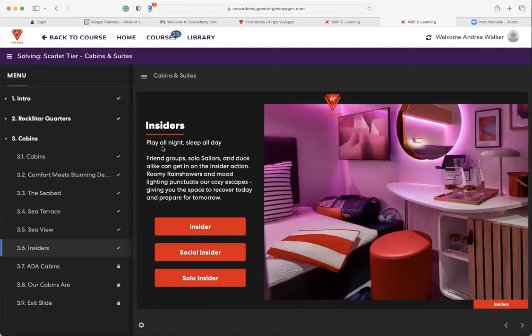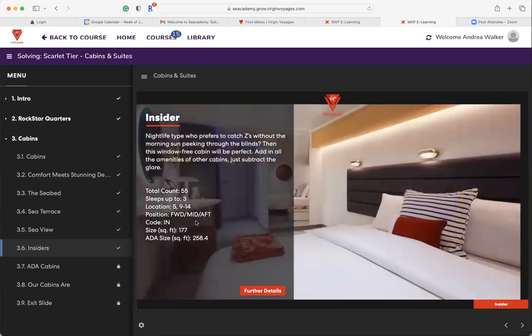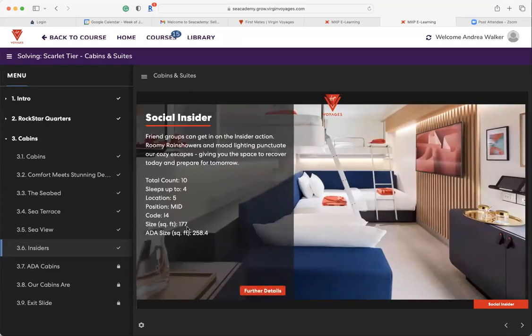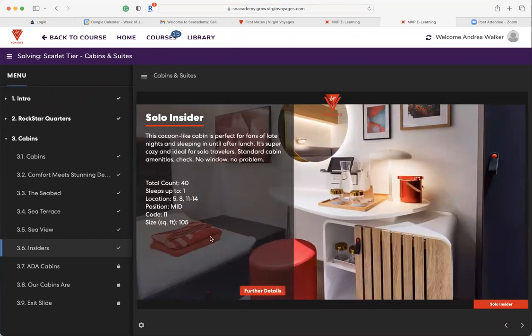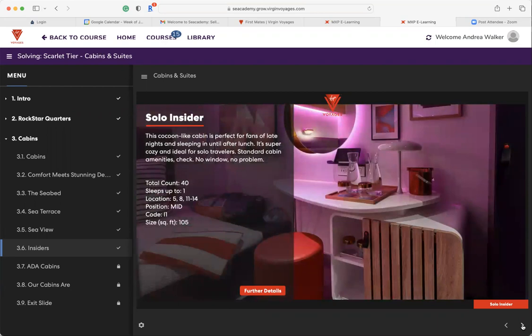All right, so the insiders are all of the inside cabins, so there's no windows to the outside world. The insider, there's 55 of those that sleep up to 3 adults, 177 square feet, 258 square feet to be ADA compliant. The social insider is a little bit larger at 177 square feet, but there's a little bit of extra space to accommodate up to 4 passengers in the room. And then the solo insider, very tiny, 105 square feet. It's literally enough for 1 person. I think my bedroom's bigger than that.